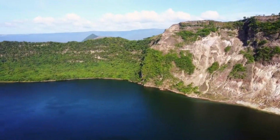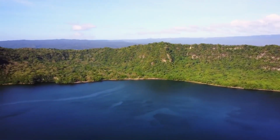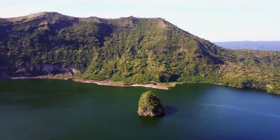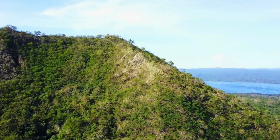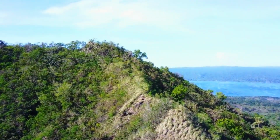10. Taal Volcano and Lake, Tagaytay, and Batangas. Locals and foreign visitors from Manila often take a quick escape from the megacity and make their way south to Tagaytay, a relaxing town famous for its cool weather, magnificent views, and many tourist spots. It's popular for being one of the best, kid-friendly places near Manila.